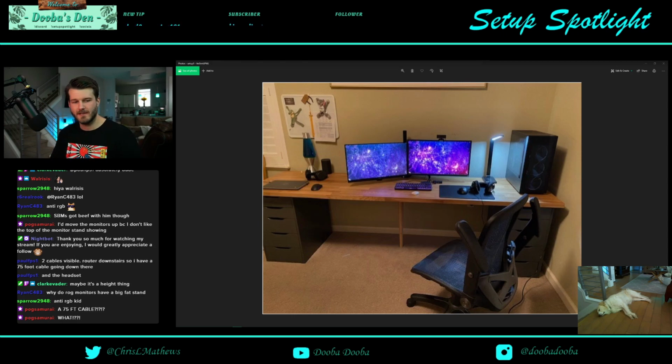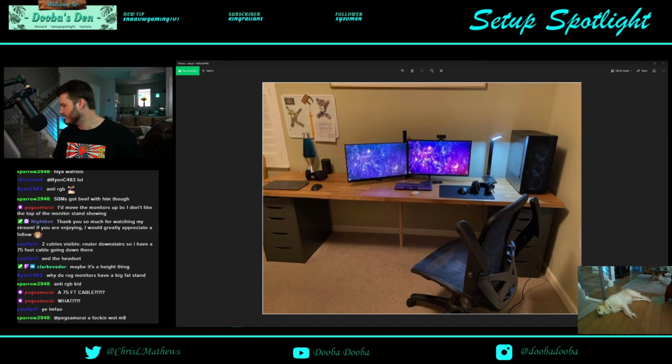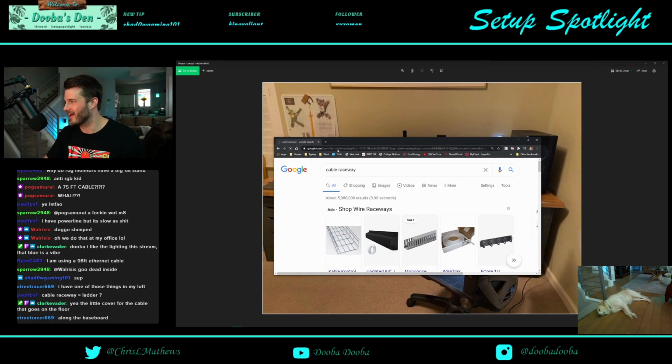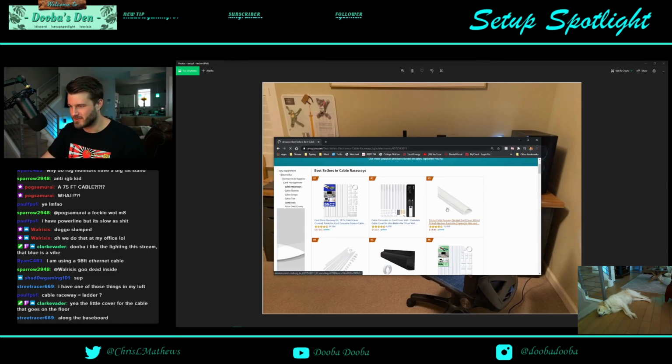Now, before we move on, since we're talking about cables, one of the things you can do, I'm trying to think of the best way to do this. I have an example in my setup. You can put a cable raceway along your baseboards. Hold on, let me look up a picture. You'll know what I'm talking about, right? It's like the white one that you slide the piece of. I'm going to try and explain this. It's something like this.